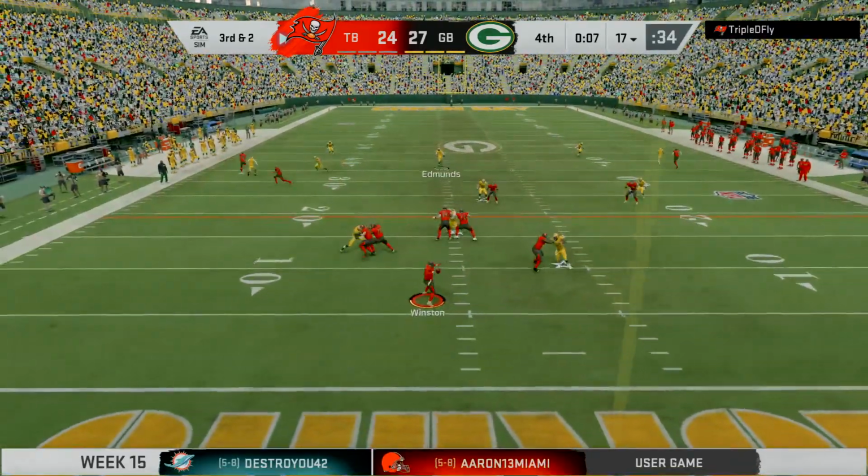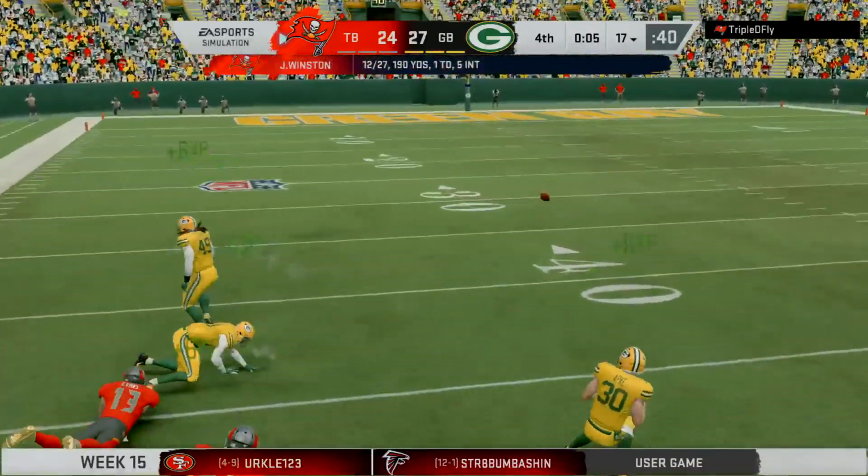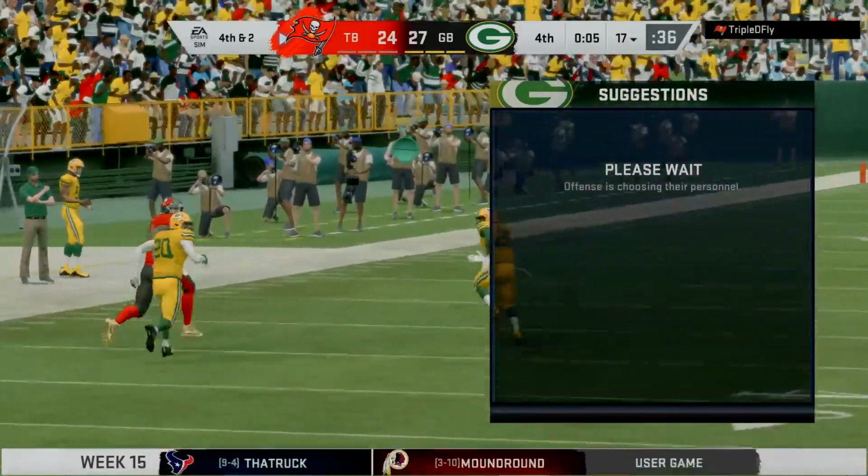Winston to throw. Now a desperation throw deep downfield. And that is incomplete, stopping the clock with 5 seconds to go.